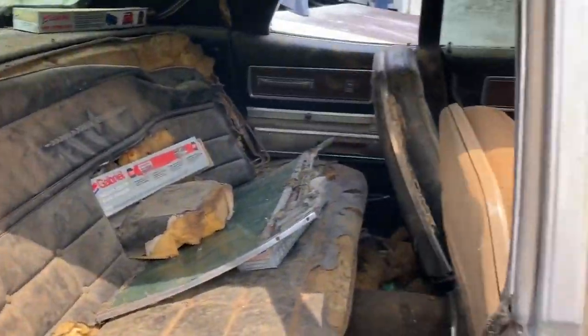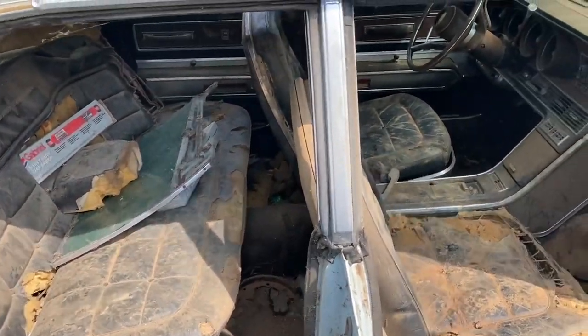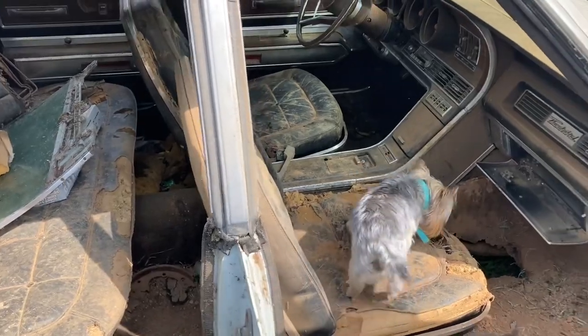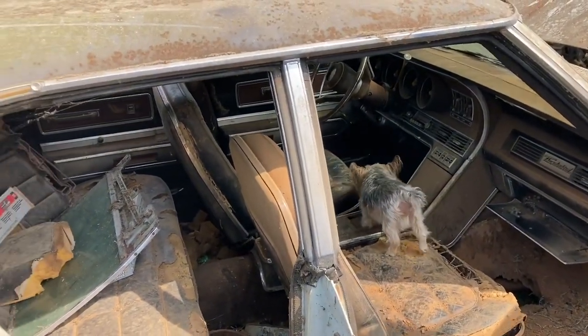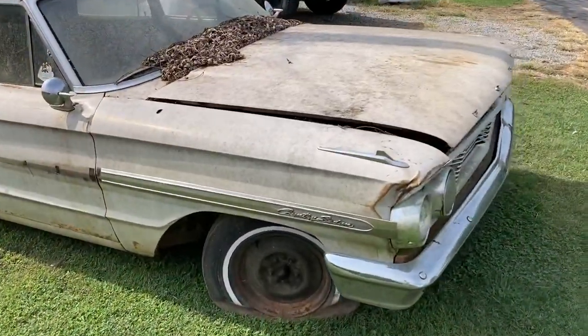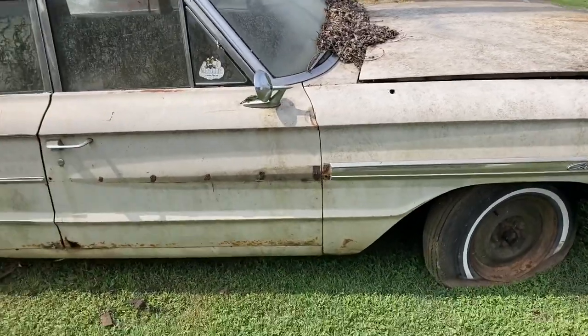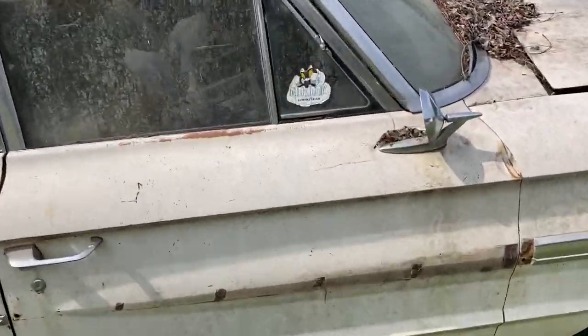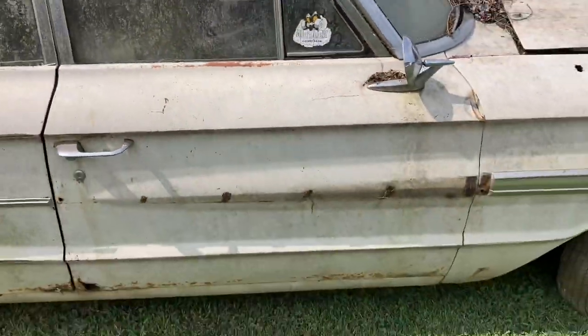Here's you a better look at that interior again. This has a post unlike that Lincoln we bought. You know, the Lincoln Continental, the post stops right there. It's a hardtop car. I love the interior, it's so cool. We're gonna do a walk around this one now. I've seen a couple whispers flying out of this one. Don't you love this air jack sticker? How cool is that, huh? I posted that on the gram earlier.